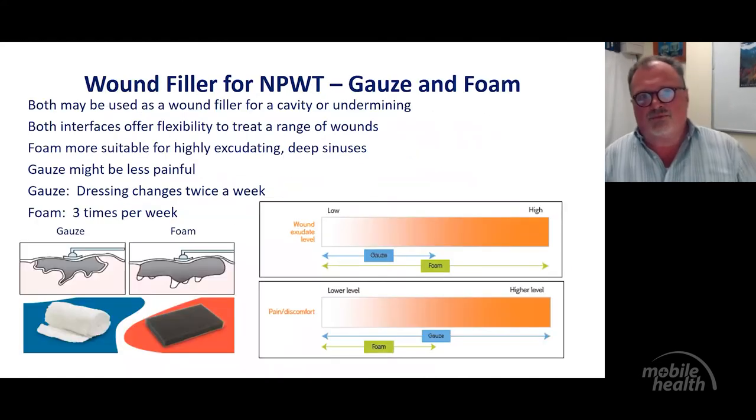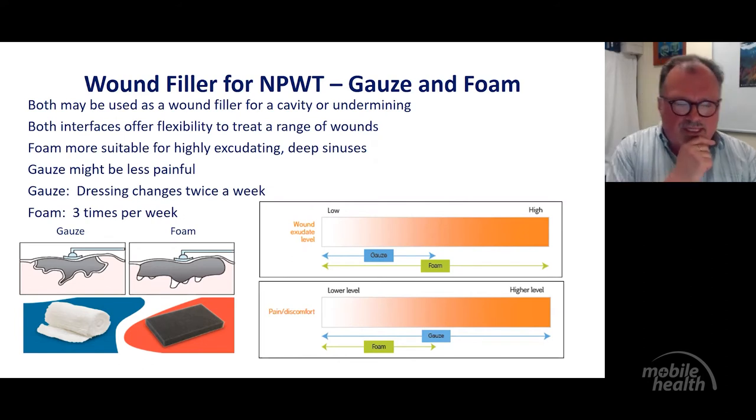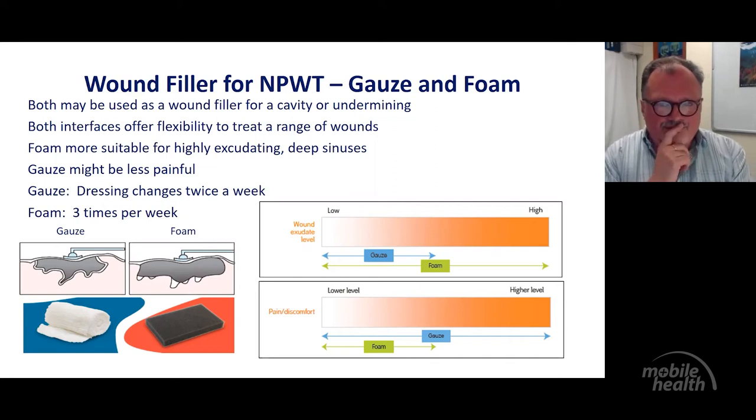Now, we talked about wound filler. So wound filler for negative pressure. There are basically two wound fillers which are used, gauze and foam. And you can use them both for cavity or undermined area. Both have flexibility to treat a wide range of wounds. Foam is more suitable for highly exudating and deep sinus wounds. That's my experience and also feedback I get from other colleagues. Of course, gauze might be less painful and it's easier to apply. You don't have to cut the foam into pieces, and more about that later on.